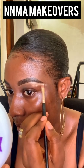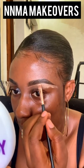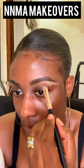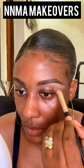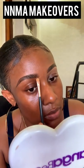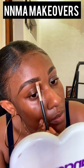So using the lighter concealer to blend from the middle towards the end. I like to conceal beneath the sketch line, not on it. Some people do that, but I prefer to sketch beneath. It just gives a sharper and more defined look to the brows. Doing this on the other angle, of course, the middle shade, which is the one that's close to my skin tone, then the lighter one towards the end.